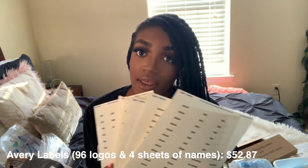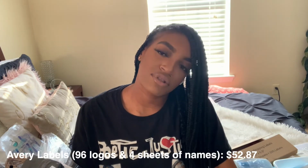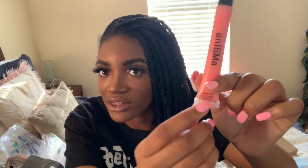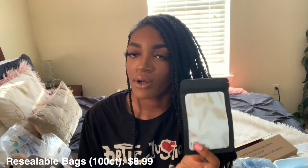And since I don't have branded tubes, I got my own labels. So I got my own logo. I also got labels with the names of my glosses that I put on the back. Okay, so this is my gloss, Pretty in Pink. So you see I have the logo, and then it just says hydrating lip gloss, 15 milliliters. And then on the back is where I put the name. You don't have to print out a name label. If you're gonna use labels, you don't gotta do this part, but you do want to have your logo.